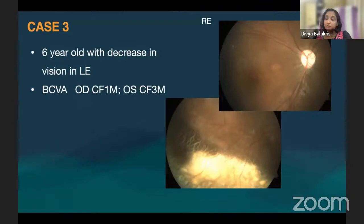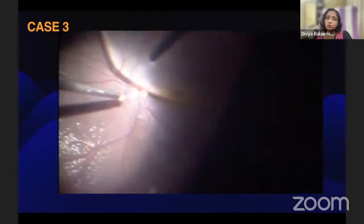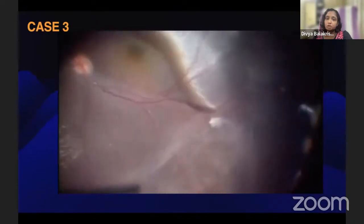The next case is a 6-year-old boy who was brought with, again, sudden decrease in vision, and this is a fundus picture of the right eye. You can see the RP changes at the macula, and in the periphery you can see the dendriform vessels. This child had retinal detachment involving the superior and temporal retina. In this case, triamcinolone was used to induce the PVD.